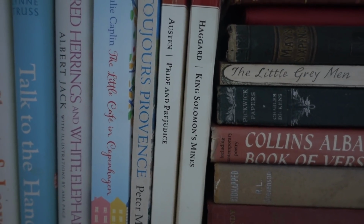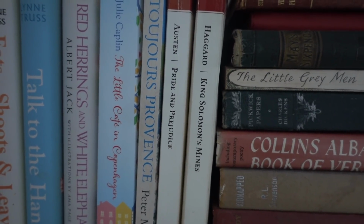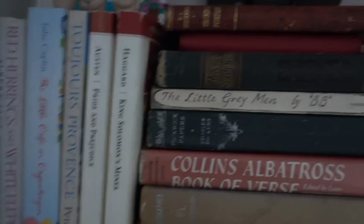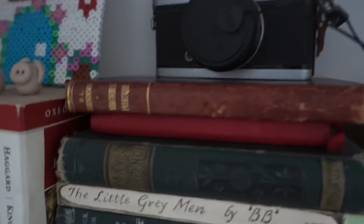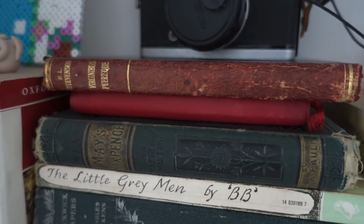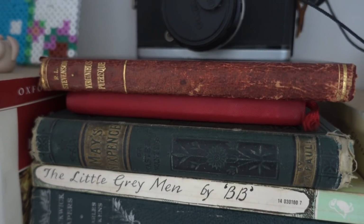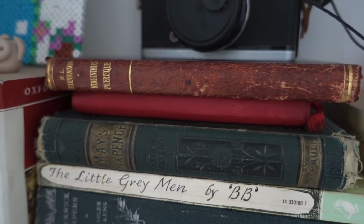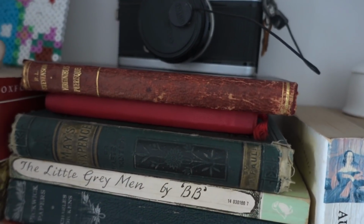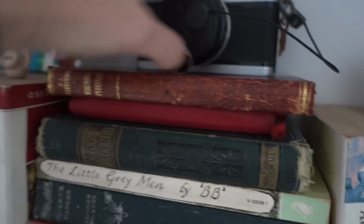King Solomon's Mines I read when we were on that holiday in Greece. I loved this book, loved it. And then these books here are all to do with my mum. Well, some of them are for my mum's sociology and English literature degree. This is quotes from Chairman Mao, that would have been sociology. And then we've got some older fiction ones here.